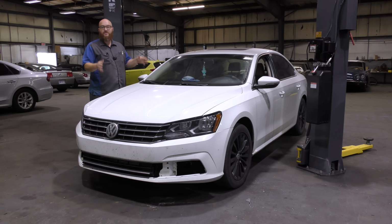Customer dropped off this Passat with no AC, and when we get to the bottom of it and why there's no AC, you're going to ask, can you believe that? This one's crazy, guys. Let's get started.